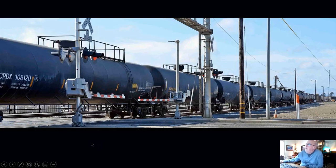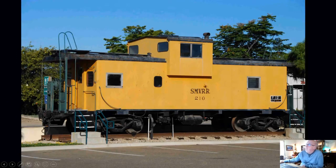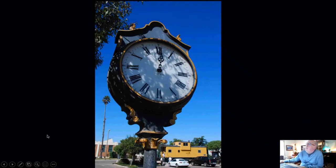There's the Guadalupe station with yet another Santa Maria Valley caboose preserved in its parking lot. That's caboose number 210, which I and a lot of other people helped restore or fix up or repair over the years as part of some of the stuff that the Friends organization does. There's a little closer picture of it. Cool little clock out there. I don't think it was working last time I saw, but maybe so.